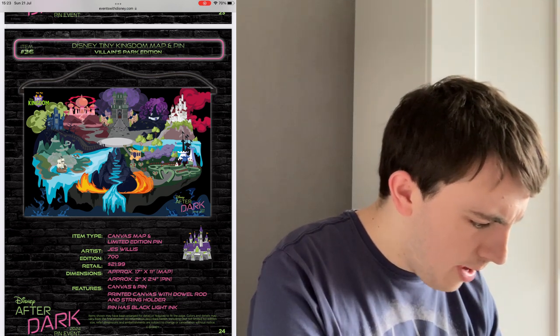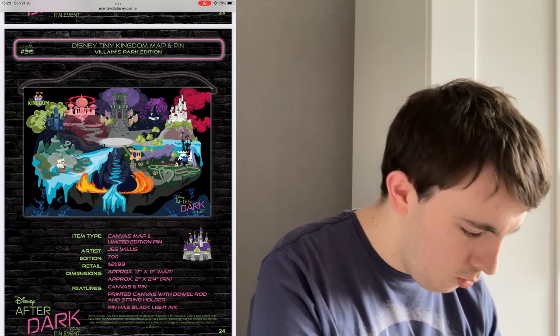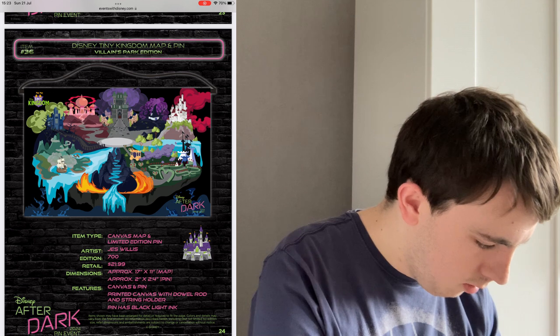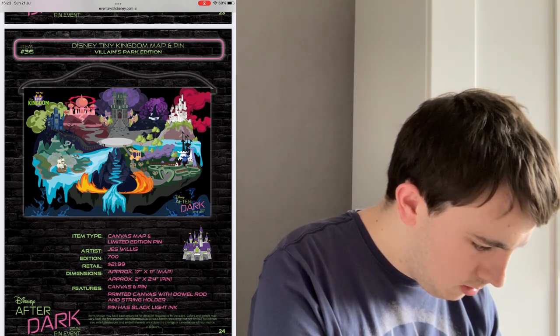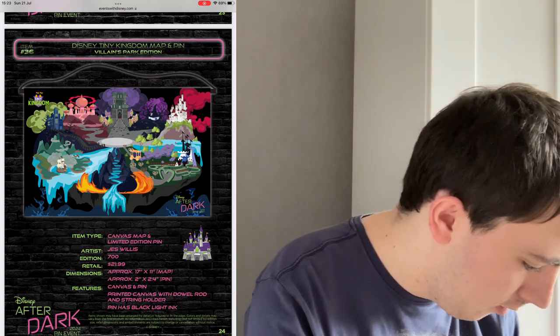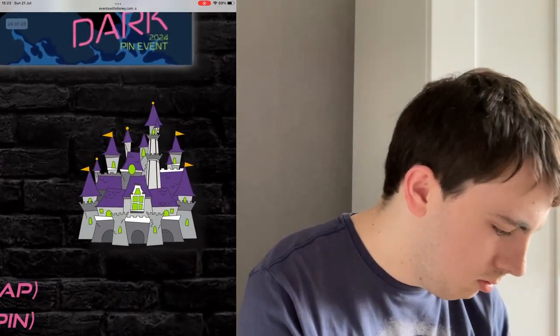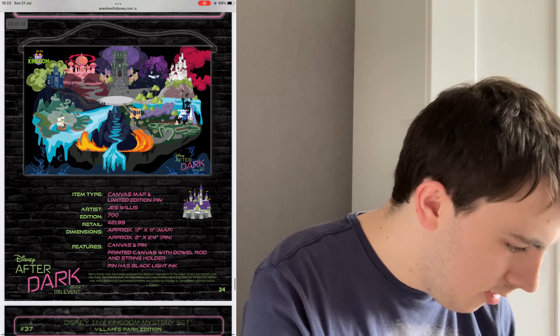Disney Tiny Kingdom map and pins, Villains Parks edition. Ooh. Now, obviously, this is stuff like. That's cool. That I really like. Tiny Kingdom pin, and you've got the actual little pin there. I assume that's the one I'm zooming in on now. But yeah, there's some cool pins there.